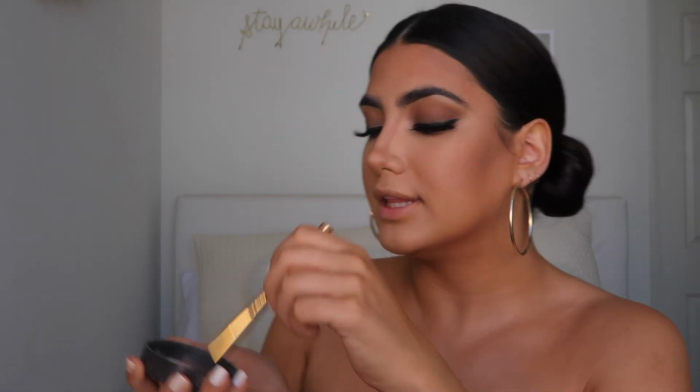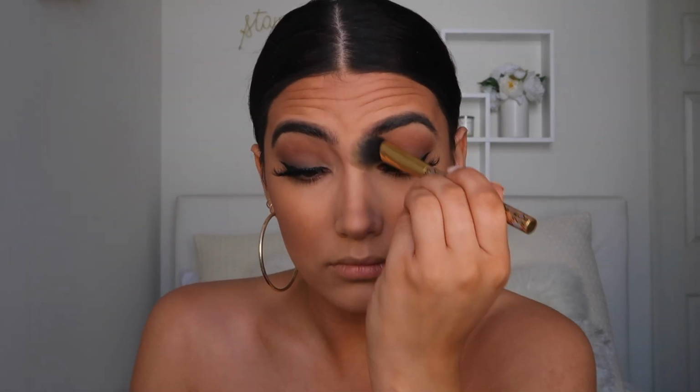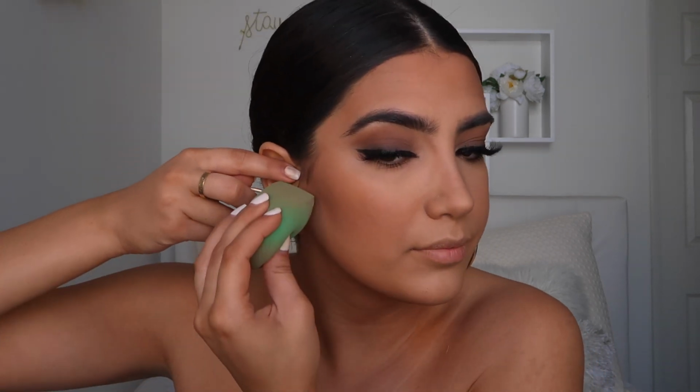Then I'm going back in with my Tarte brush and some Laura Mercier translucent powder to just clean up these harsh lines on my nose. And this really just makes it look way more natural, as you can see. And then I'm going to take a little bit more of my setting powder and go in with my beauty sponge and just make sure that this line is a little bit more clean.